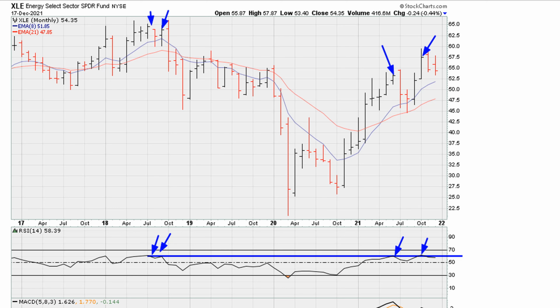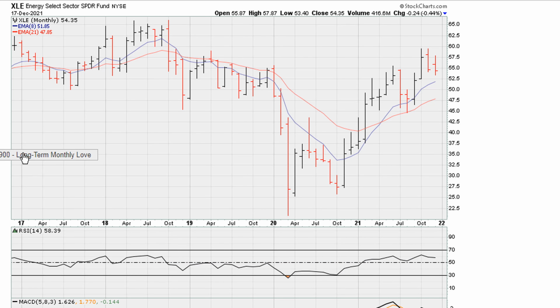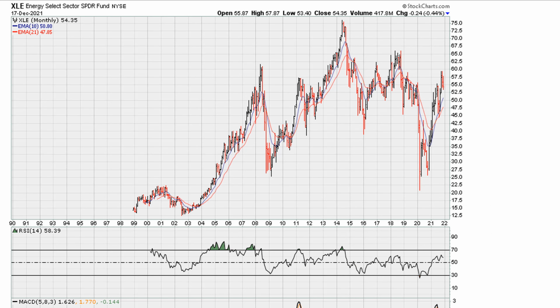At some point in the future, you'd want to see clearance of this line so that the energy sector, crude oil, can move higher. But for now, this is an area where we've been seeing resistance on the monthly chart for the XLE. And in fact, it goes way, way back to 2008. So let me just, I'm sure some of you have not seen my analysis here.